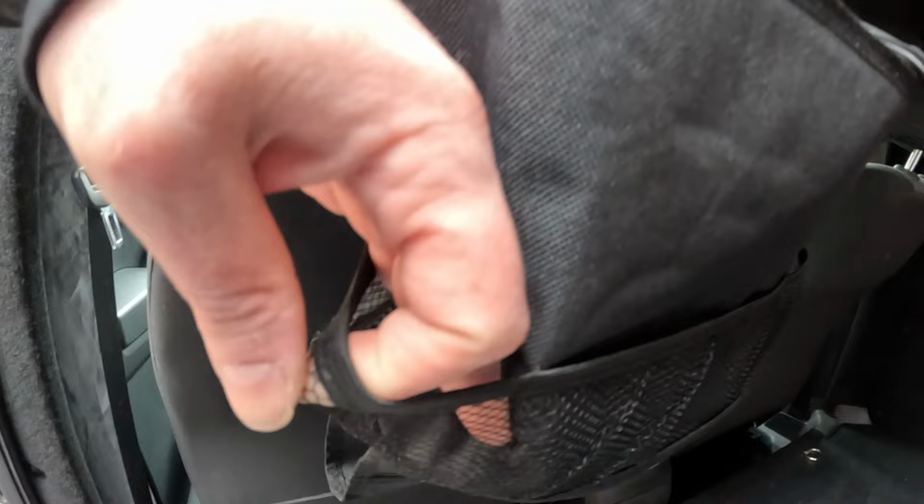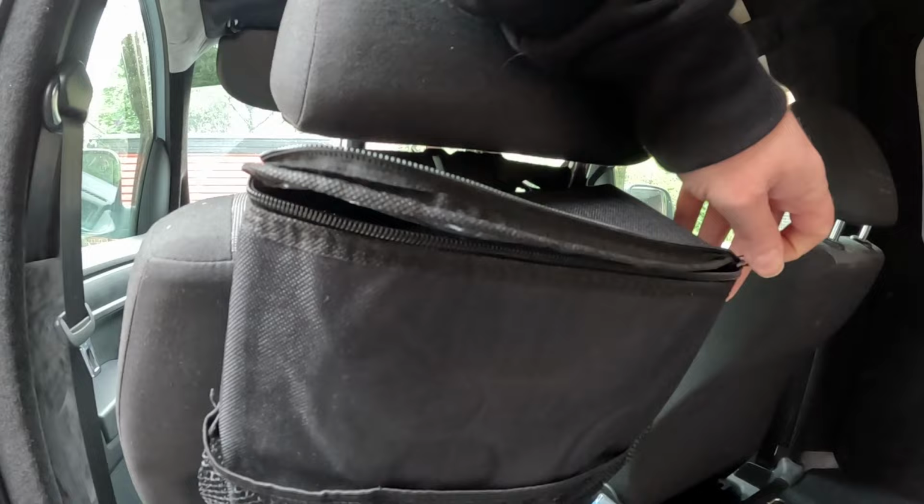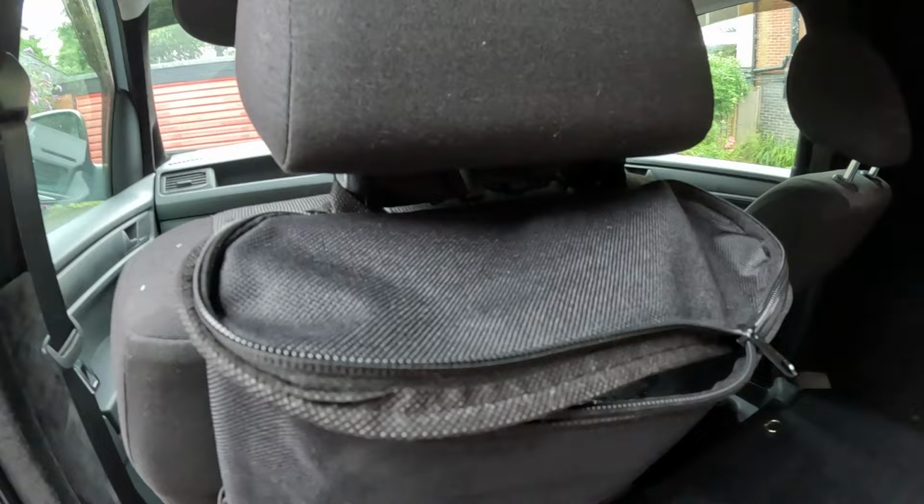And there's pockets all the way around. And then this is foil reflective in here as well, so I'm presuming you could put some like ice blocks in here, obviously sealed, and then put some cold drinks in, and with the reflective surface I'm presuming that'll stay pretty cold for quite a long time as well. So that's the first one out of the way.